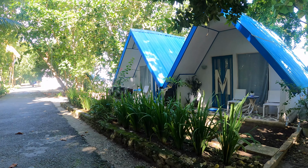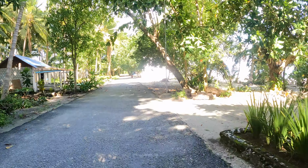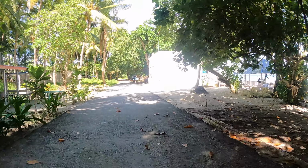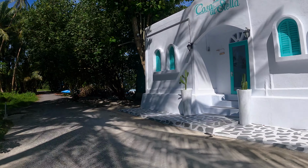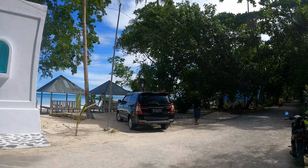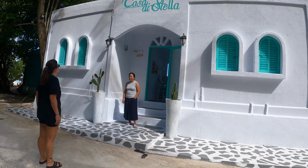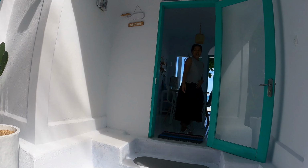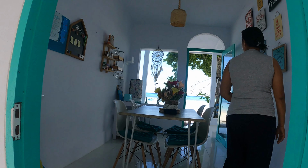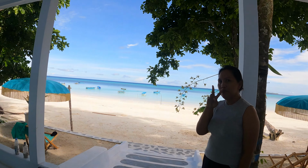So we got our way back to Three Maria, and now we're gonna go the other way, since there is actually paved road. We need to take a look at this, because this looks really nice. Casa di Stella, and we know Stella. So next door to Three Maria is Stella's place, Casa di Stella, and she's gonna show us around here too. So if you come here, this is also another option. And it looks quite beautiful. This is the dining room, and with the room, you get free breakfast? Yes, I have breakfast. Free breakfast? Yes, free breakfast. Okay. I have two rooms.